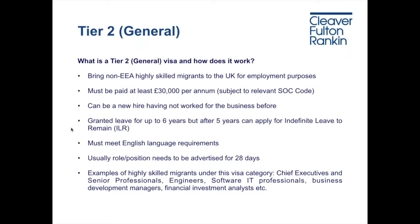Examples of highly skilled migrants under this visa category are chief executives and senior professionals, engineers, software IT professionals, business development managers, and financial investment analysts.